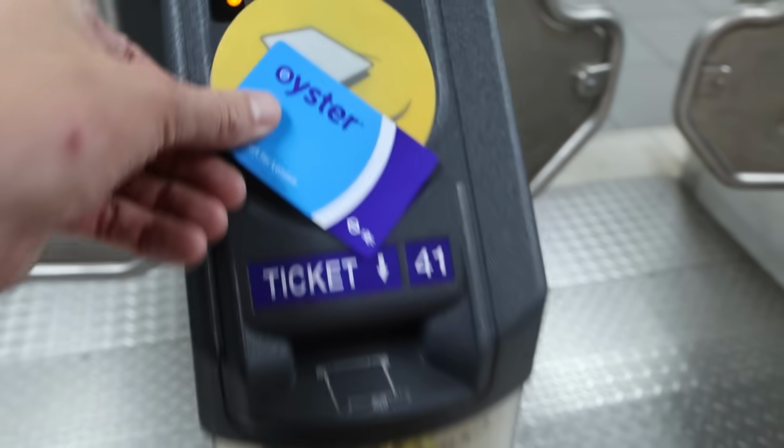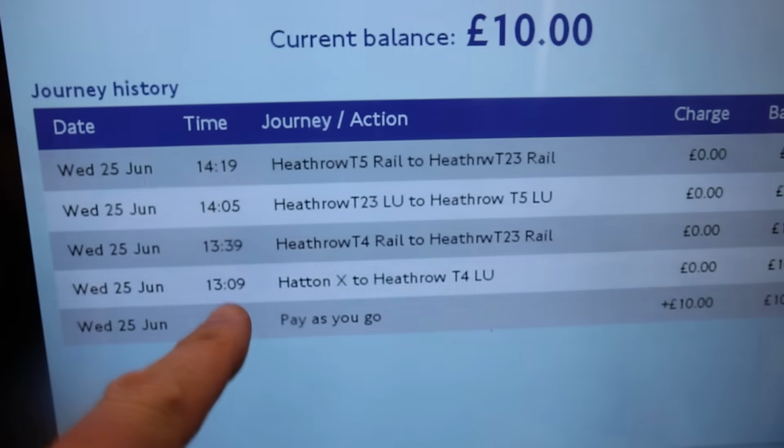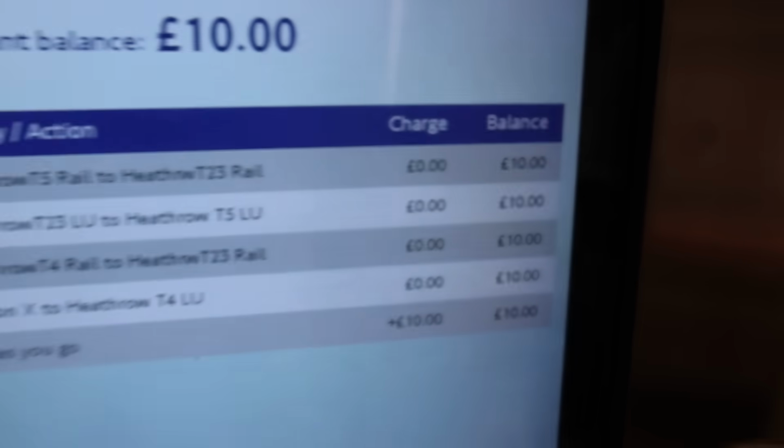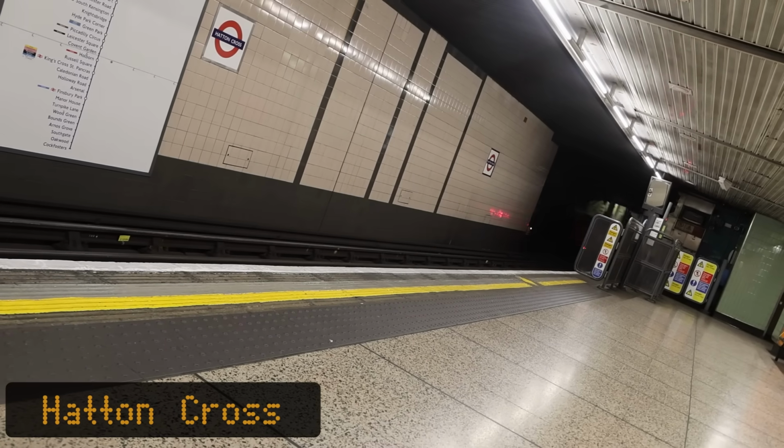Off the small train, back into the dizzying world of cavernous spaces, corridors and escalators. I went up to the gate line one more time, tapped out with today's fresh Oyster card to check that the price I paid had indeed been nothing. And then I hopped back on the train one more time to go back to Hatton Cross to do my summary. So, made it back to Hatton Cross.